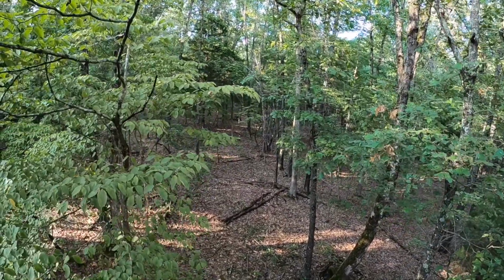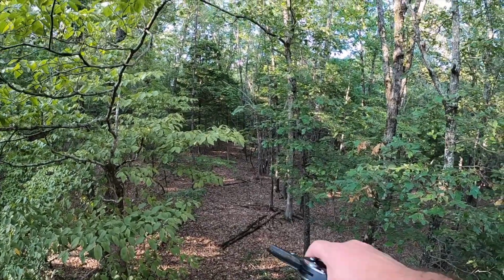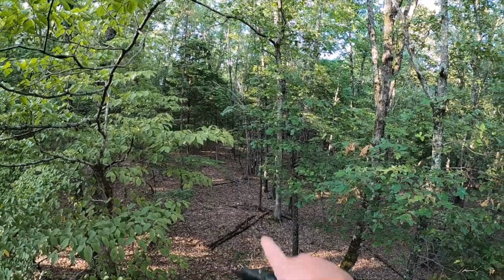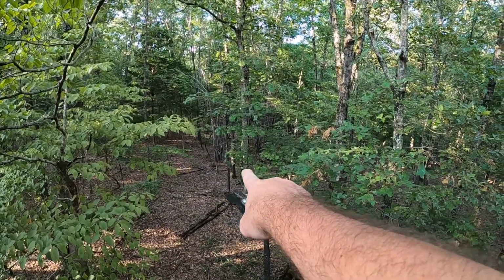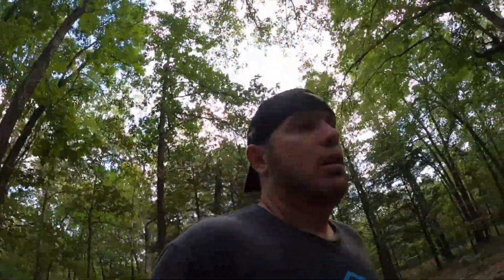Yeah, I killed a doe here last year on camera. Bow with a doe. Right there, actually, right behind those oak trees. This is a really good early season spot, mid-season spot. There's a lot of white oaks in here, a lot of red oaks, a lot of post oaks. A couple blackjacks, too.